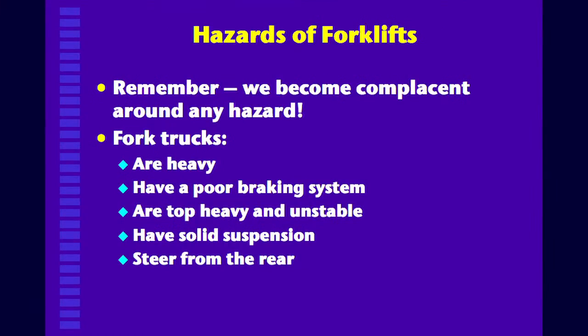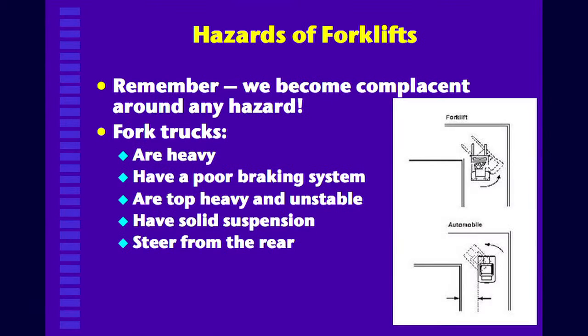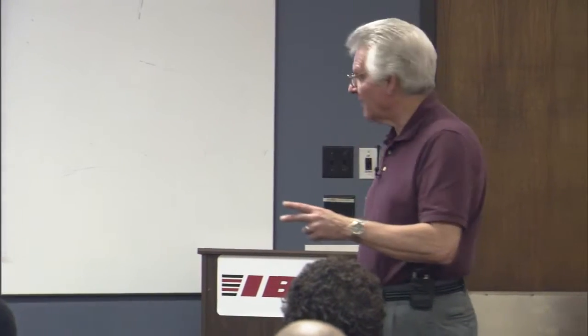Okay. They have solid suspension. Again, it's not a soft ride, right? It's a bumpy ride because of the way they're designed. And they steer from the rear. Now if you look at that, it looks like this. Here's an automobile. It steers from the front. And you can see when you turn it from the front, then you don't get the outswing, if you will, of the rear end. Now look at the fork truck. When you steer it from the rear, it swings the rear out. And if you're not aware of that, then it can create a problem for you. So they steer differently than a car.